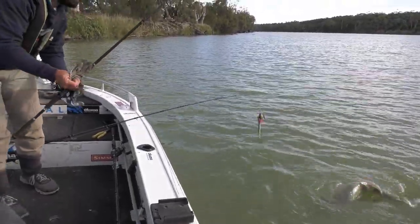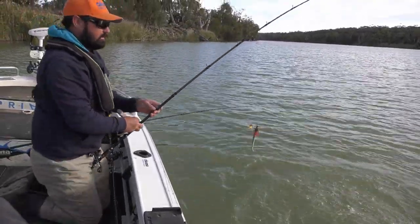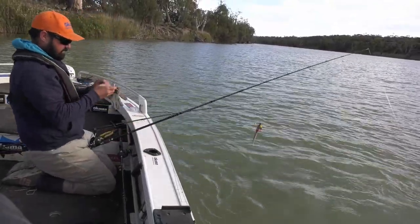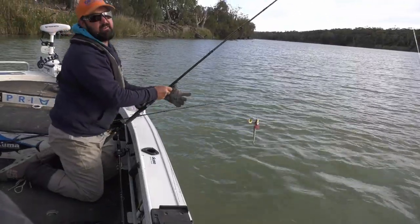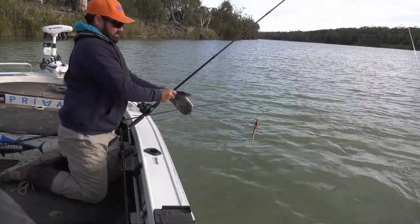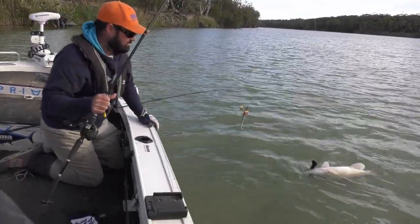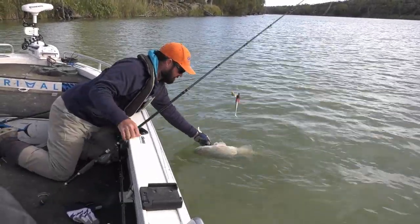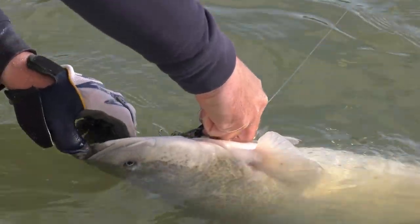Glove on. Last thing I want is a shredded hand. Oh, pulled the rod out of my hand. You can just wait there, fish. Better keep the line tight. Scotty Gray would be like, dude, just sort out what you're trying to do. Come on, fish. In you go. Just try and get a grip on his lip.